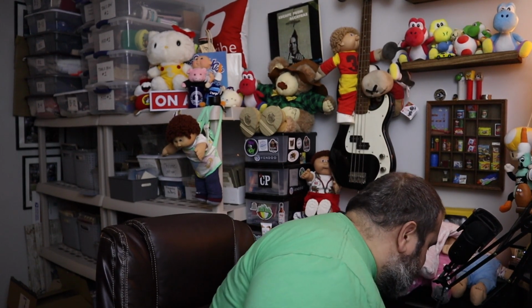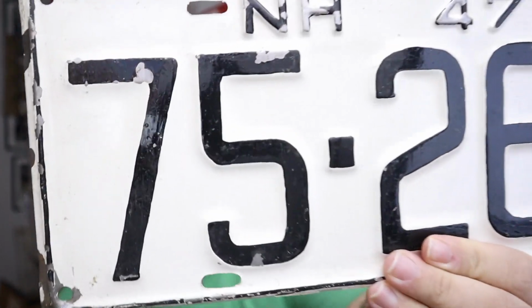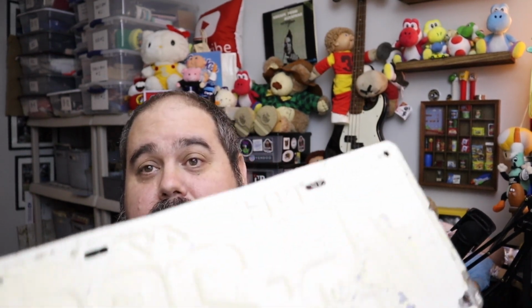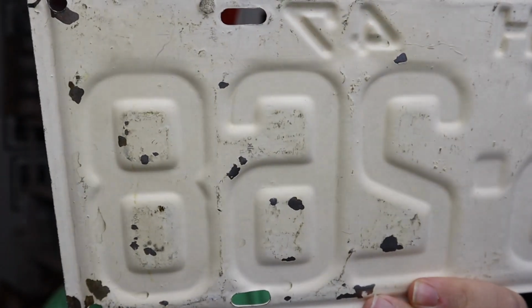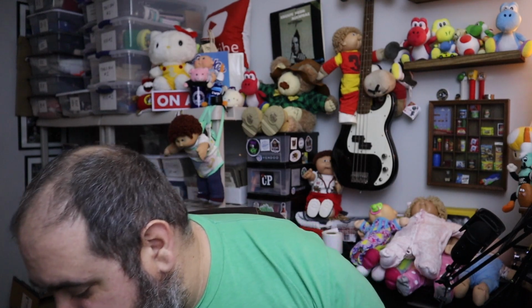Sold a license plate. This is an old New Hampshire license plate. It has been repainted, and you can tell by the chips. The back you can actually tell it's been repainted. See all that kind of clumpy paint there. So, yeah, been repainted, so not super valuable. $10 plus shipping on that.